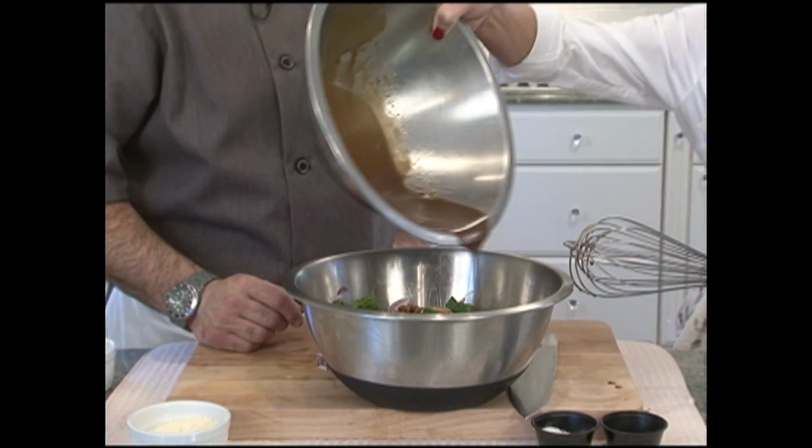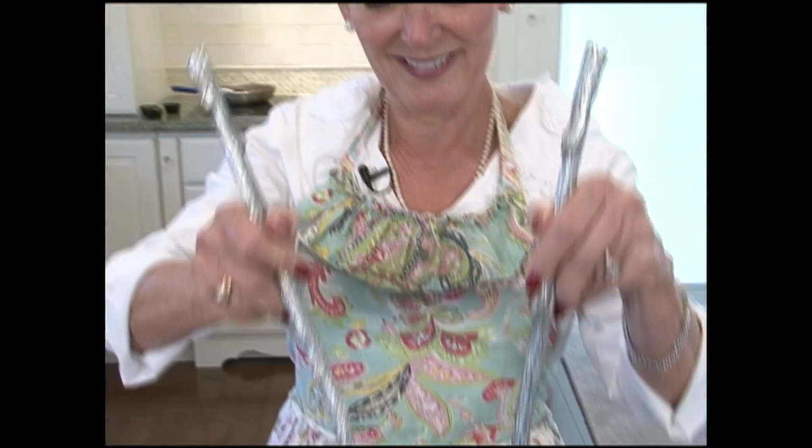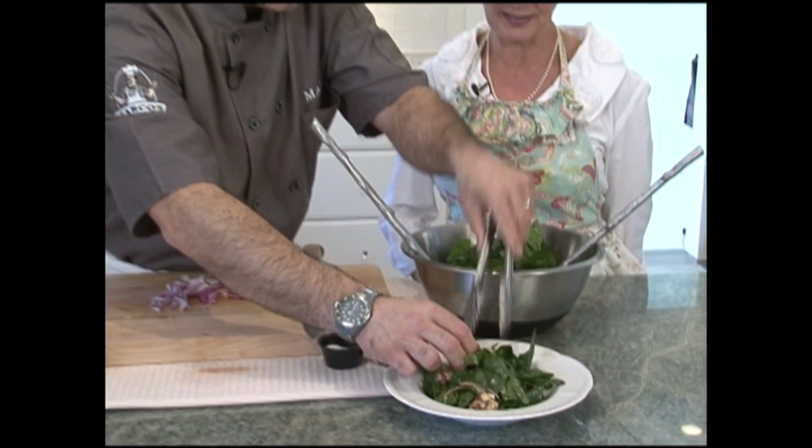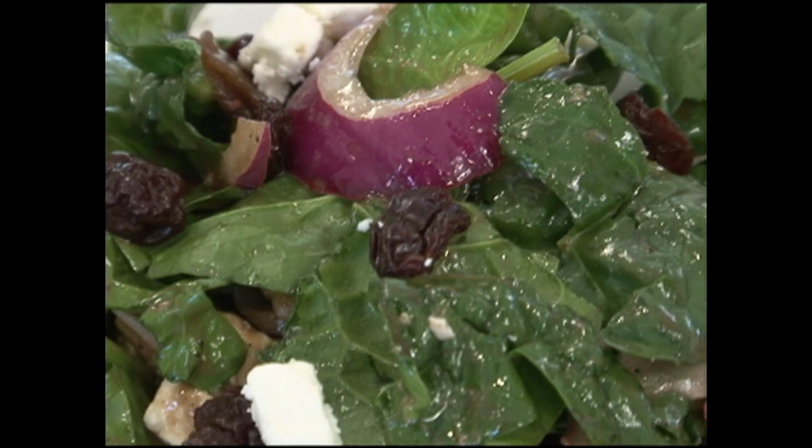He's a very lovable, likable, fun person. And he cooks well. We made a dressing which was real simple, olive oil, balsamic vinegar, honey mustard, squeeze of a lemon, a little salt and pepper, tossed it together with some dried cherries, some feta cheese and onion. I mean, it really is a simple, fresh dish and the girls loved it.